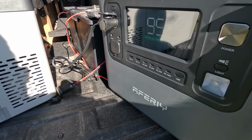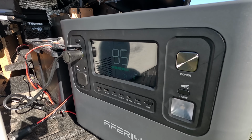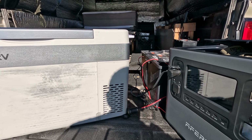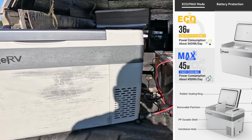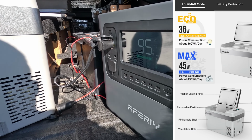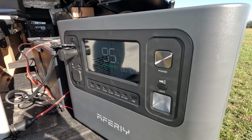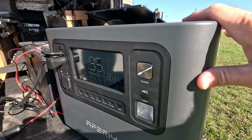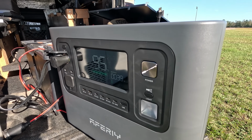And right now it's using somewhere between, it says 44 watts, 35. So this fridge is supposed to be the low voltage. I'll grab the manual here and look at it, but I believe it's 36 watts on the eco mode, which is what it's doing. Now when it gets to its holding temperature, wherever you have it set, it'll start cycling at that low wattage, like 36 watts. When it's cooling off, it'll go up to a peak of like 44 or something.